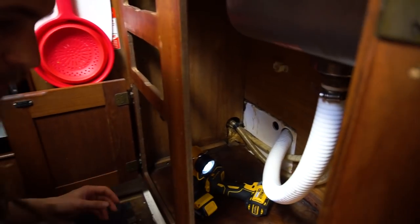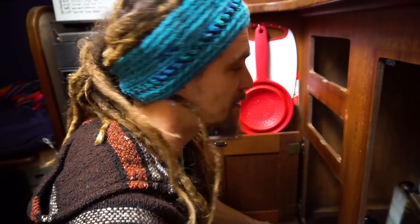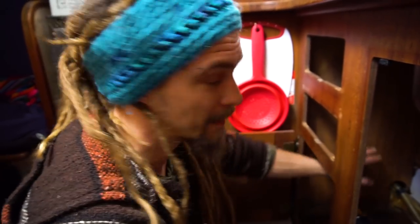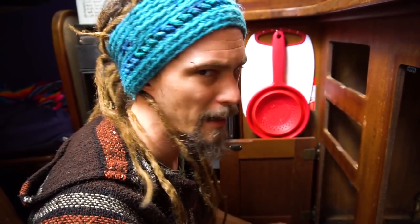What are you doing? Trying to take out the floor to the bottom of our settee here, I guess, or our kitchen, our galley. Because I wanted to get out this back wall, and it seems to be the easiest way without cutting some screws that are going through the floor. And it'll let us see what's under the floor. We noticed we might have a mouse, so it'd be nice to find where he's been hiding.